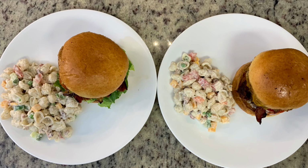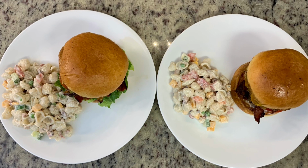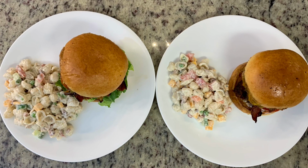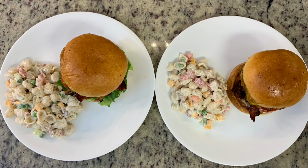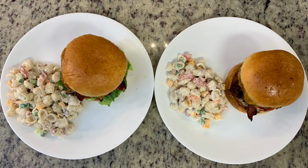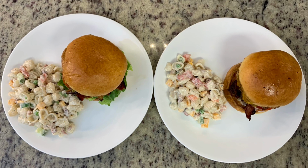Here are the plates, so we each have some of the pasta salad, and then for my husband's burger, he has mayonnaise, lettuce, tomato, of course the burger with the cheese and the blue cheese, the bacon, the grilled onions, and then ketchup, mustard, and relish. Me, I like my burgers and sandwiches a little more on the simple side, so I have just a tiny little bit of mayonnaise, some ketchup, mustard, tomato, and then the burger with the cheese, the bacon, and the onions.